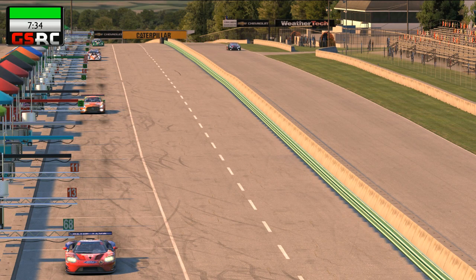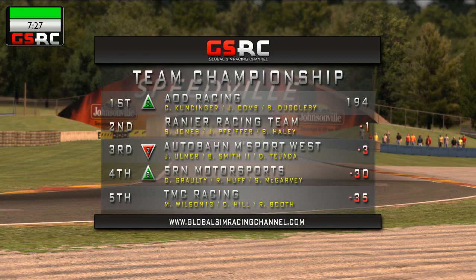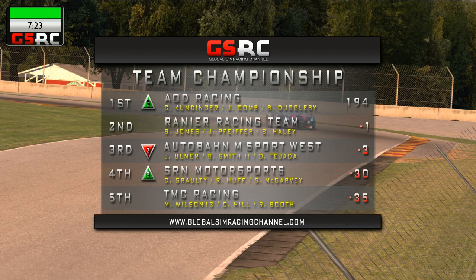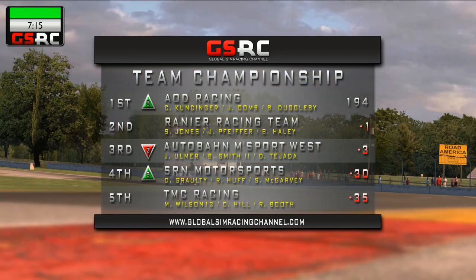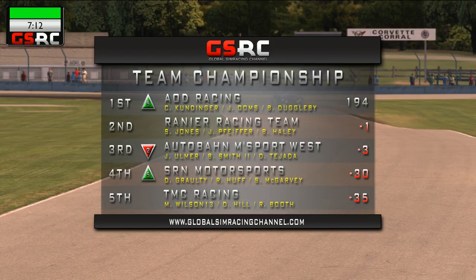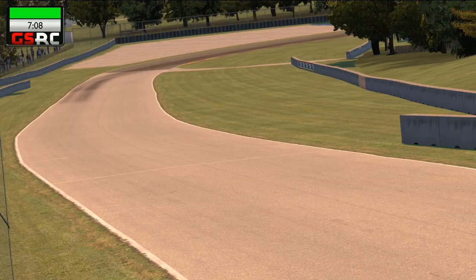Finally, let's look at the Team Championship, where 3 points separate the top 3 teams. It's Kundinger, Ohms, and Black, and Beck Dugalby having a great day at Sebring, moving that team into the lead. Autobahn West falls down into 3rd place. Rainier Holt Station in 2nd. SRN Motorsports up 6 spots. TMC Racing in 5th.